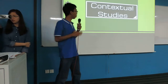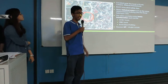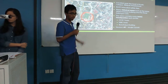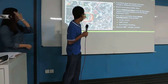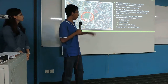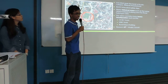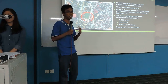So now we're going to contextual studies. Basically, Merdeka Square is located at the heart of Kuala Lumpur, and it's only 3 kilometers away from KL. In this area, there are a lot of historical buildings, such as Sultan Abdul Samad Building, the Islamic Club, and Masjid Jamek. Also in the area there are bank headquarters, which show that this area is a commercial area. And up here, there's a residential area. The nearest LRT is Masjid Jamek, which is only 2 minutes walking distance.